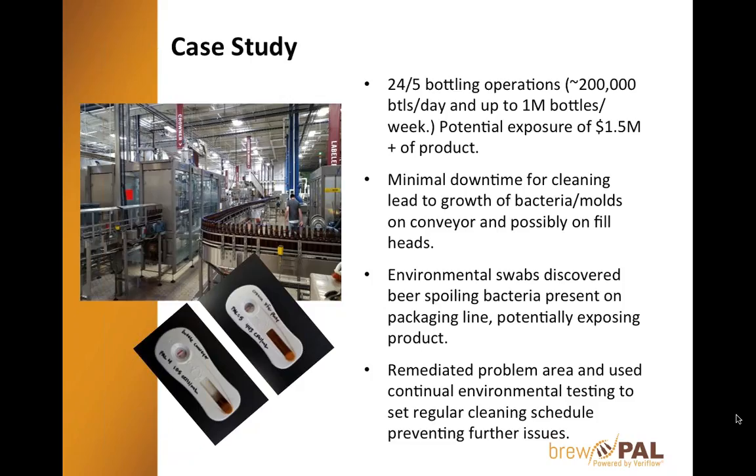So really, with those operations, we had minimal downtime for cleaning, which led to growth of bacteria and molds on the conveyor, on the fill heads, on our star wheels, on the plate that transfers the crown, and you can actually see some of our environmental test results on these cassettes here in the lower left of the slide. The bottom one being what came back on our bottle conveyor. We had a PAL score of 4 there, and the cassette reader kicked back 105 cells per mil. That's not exactly precise given that we used an environmental swab and we're not actually measuring a liquid per mil, but this is what came back, indicating we did have a very high level of potential beer spoilers residing on our bottle conveyor.